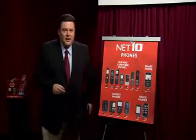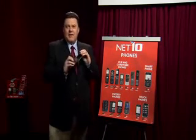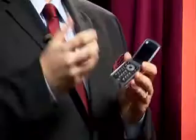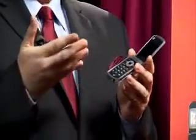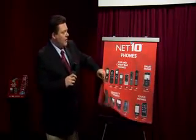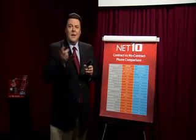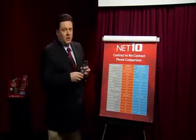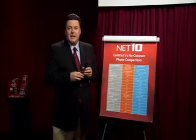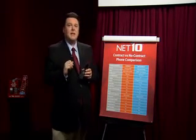Okay, I have here a fairly basic NET10 phone, okay? It's the NET10 Motorola 408. It's a very nice flip phone. It has web camera and lots of other features. In fact, let me show you over here a side-by-side comparison. Here we go, okay? Now it sells without a contract for $19.99 at thousands of stores, tens of thousands of stores in fact, all around the country.